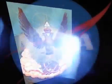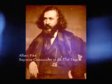The short Masonic ritual Armstrong and Aldrin allegedly performed declared the celestial body of the moon to be the property of the Masonic God. Who is the Masonic God? As confirmed by former Supreme Commander of the 33rd Degree and Grand Wizard of the Ku Klux Klan, Albert Pike, the Masonic God is Lucifer.